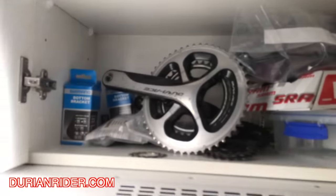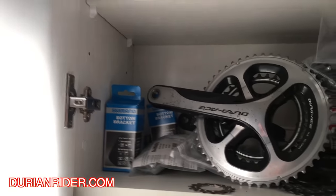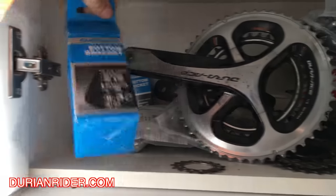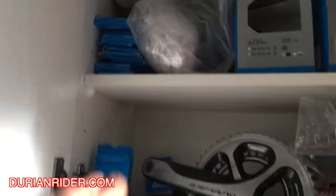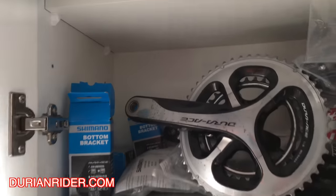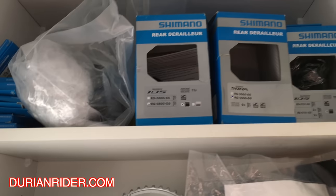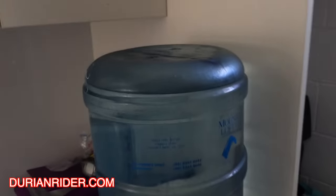Bike stuff in here. Do a bit of a fetish for Dura-Ace product. Got the Dura-Ace bottom brackets in here. Got spare, because when we're pushing out that much wattage, you do go through bottom brackets a lot. Chains as well. Got 11 speed, 9 speed, all sorts of speeds, depending on how I feel during the day. And it's a basic little house tour. Got a group set building up.